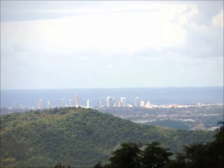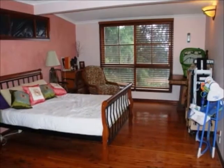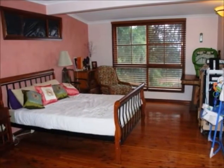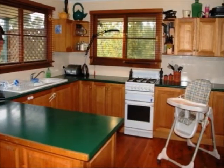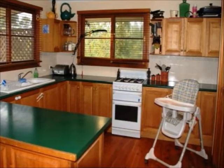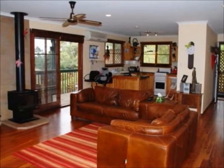This wonderful western red cedar home has a lot to offer. Sitting on a fully fenced half acre with great views of the Gold Coast and at a quiet location. Comprising of four good sized bedrooms, great sized open plan kitchen with plenty of cupboard space, slow combustion wood heater and reverse cycle air conditioning in the living room.